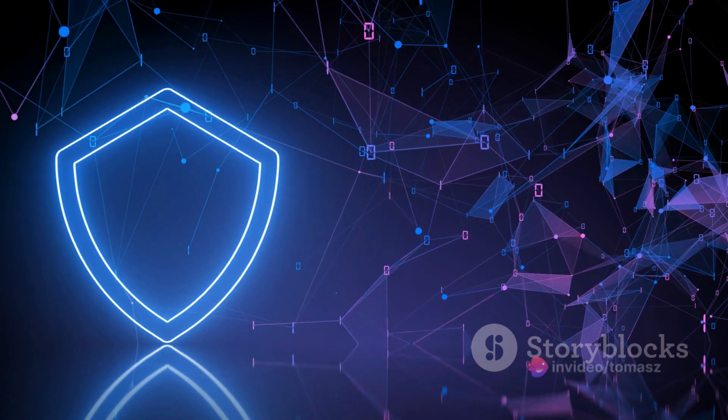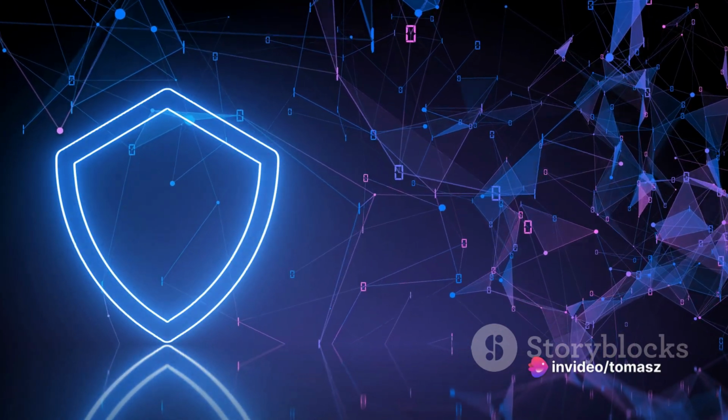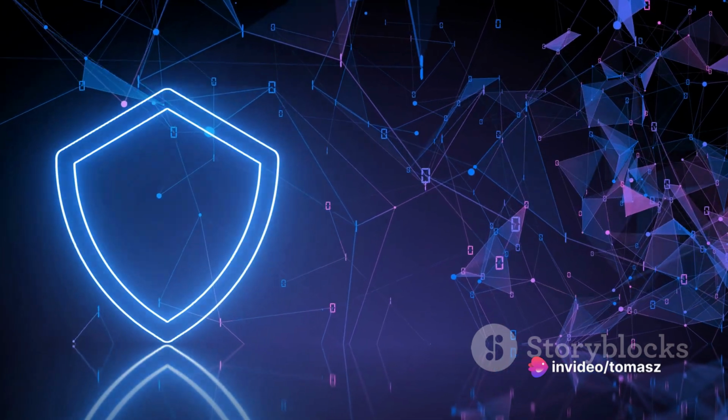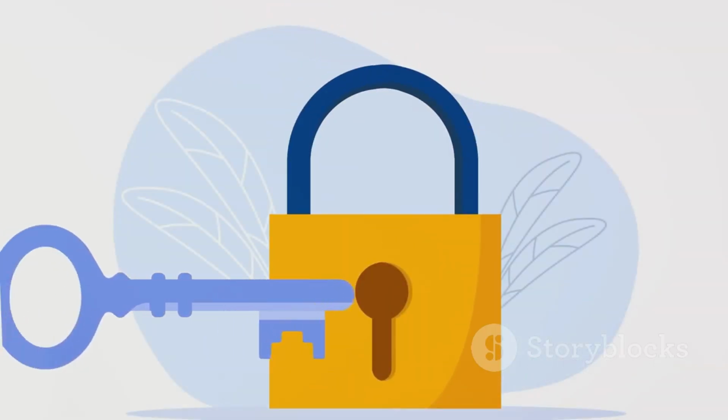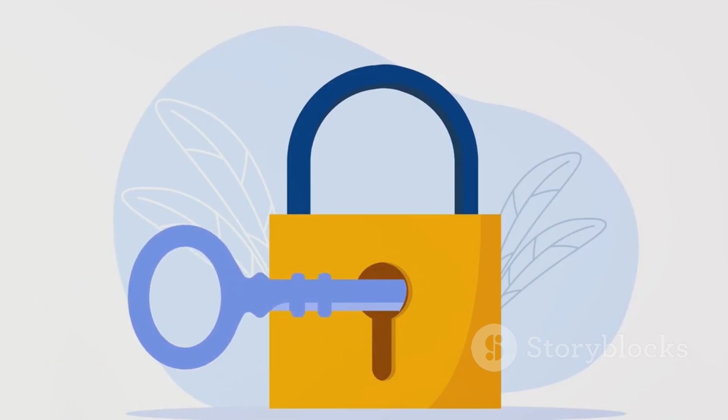Each step, properly executed, strengthens your security posture, helping you stay one step ahead of the cyber threats. Remember, in the world of cybersecurity, preparation is not just key, it's the lock, the door, and the entire fortress.